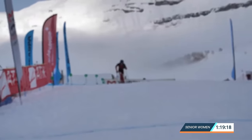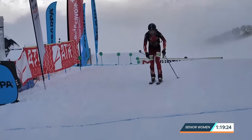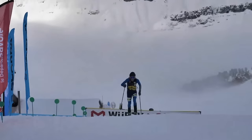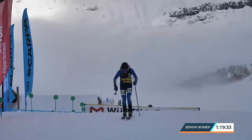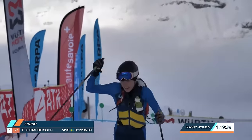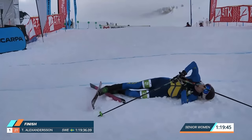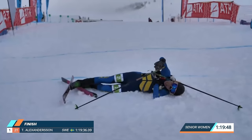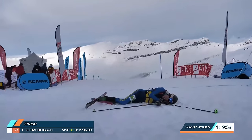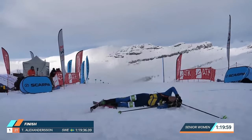And that is the final turn. No. Oh, it is not Tove Alexandersson. Oh, that's... No, he's, caught me out again. He's caught me out again. Under 20 meters. Here she comes. This is a fantastic performance by Tove Alexandersson. And look at the effort, even to those final few yards. She crosses the line. 1 hour, 19 minutes, 36.09 seconds. She's got enough energy to stop her own watch, to clock her time. And she is provisionally the European champion in the individual race. What a performance.